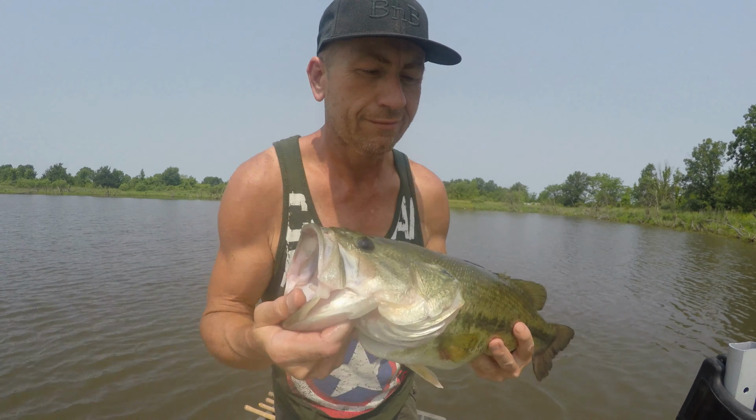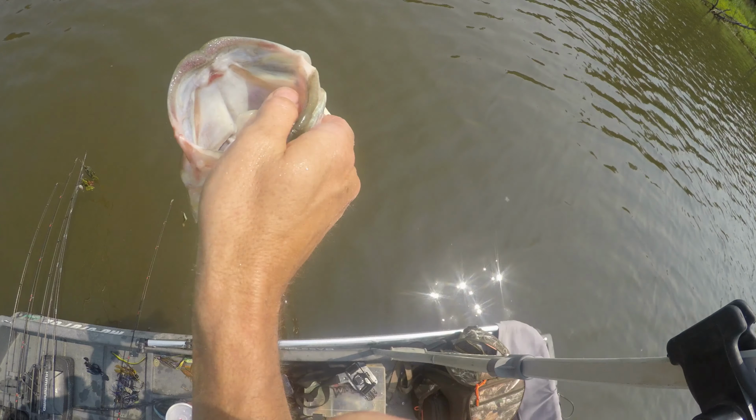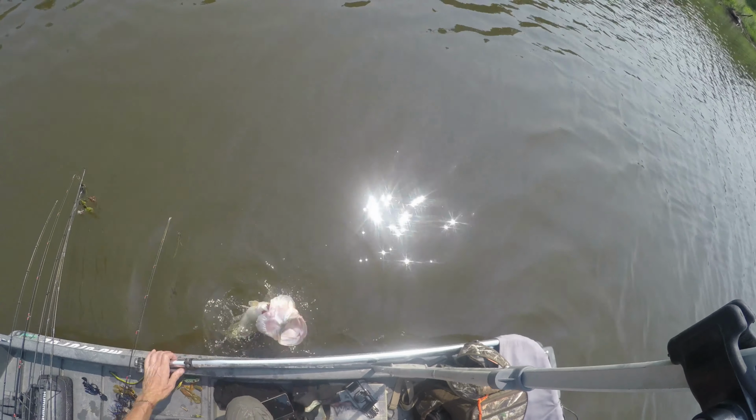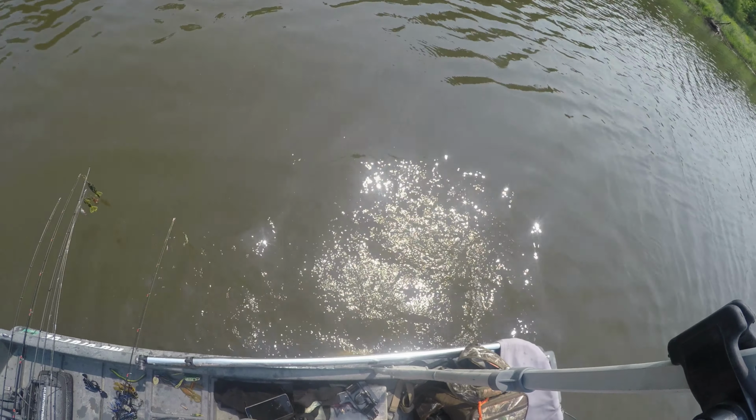Exactly how we do it. Big largemouth bass. Let's see if it'll jump. That is a beauty. We're gonna jump. Yeah! Woo! Taste of success.